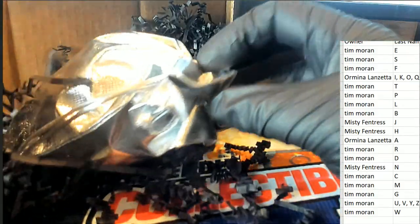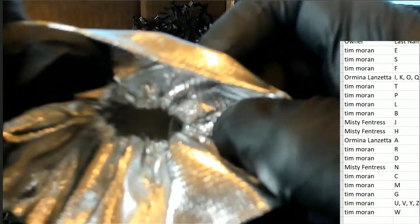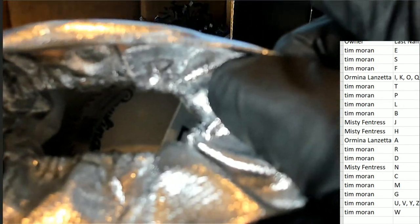It could even be a gold autograph baseball, this product. Do we got gold? Have we struck gold? Oh, I don't see anything gleaming. I see white, so it's not going to be a goldie. Not this time. No gold in there.